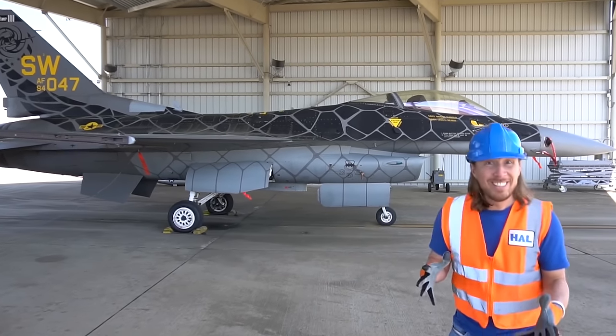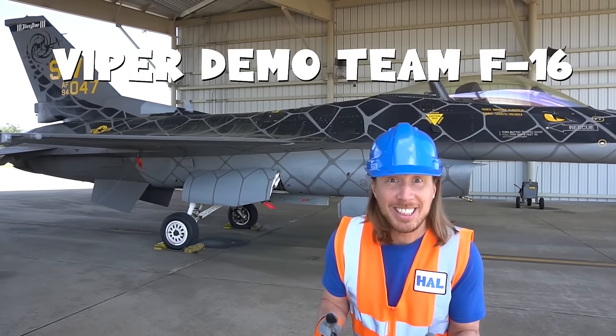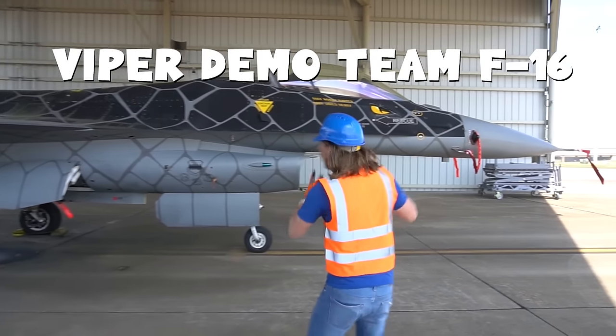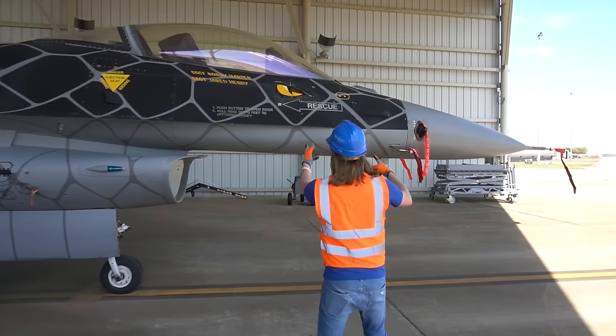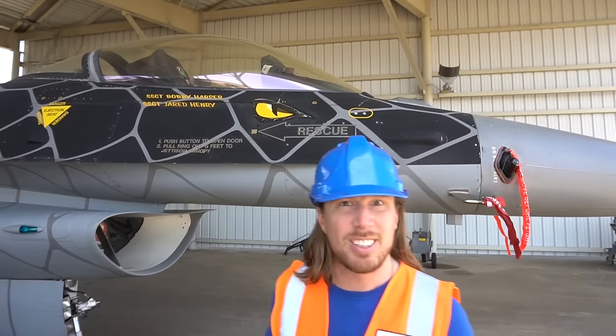Come on, let's go. Oh, wow, my friends, look at this. This is the Viper demo. F-16, isn't this awesome? Oh, and look, it even looks like a Viper. Oh, that's great. This thing's amazing. Have you ever seen one before?